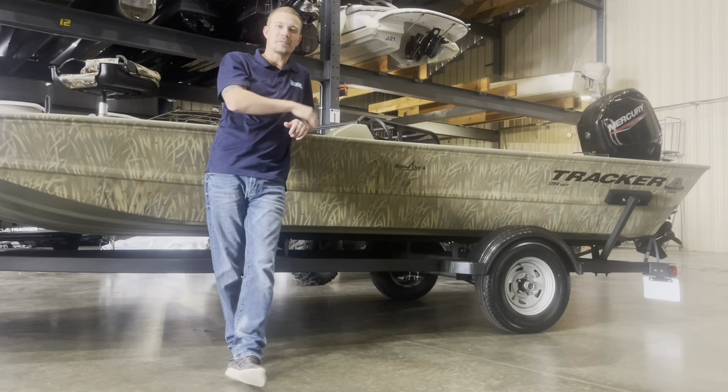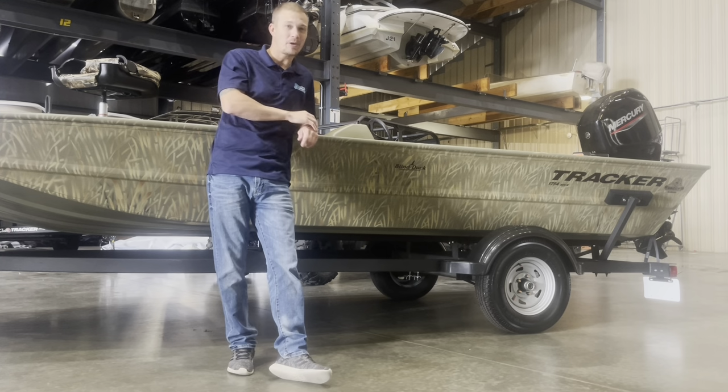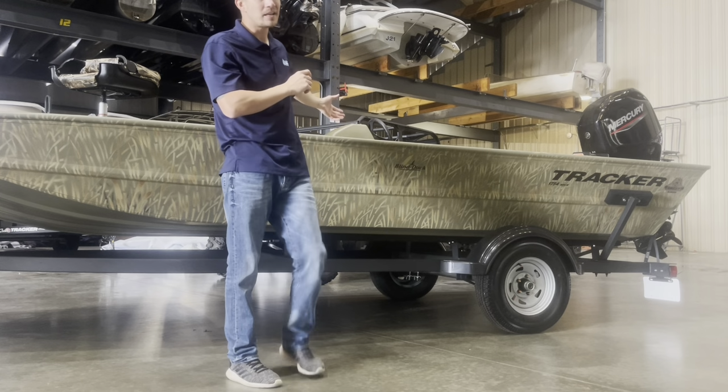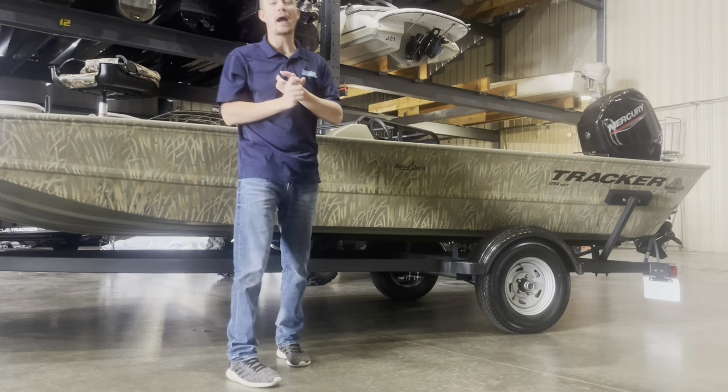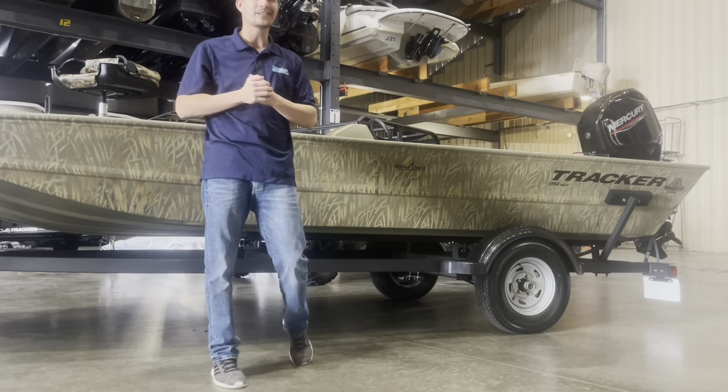It's an amazing boat, whether you're a fisherman or a duck hunter. It's outfitted with the grassland camo down the hull, as well as the interior. Also, it's got matching seats for that grassland camo. This thing's powered by a Mercury 60 horsepower four stroke. Come on in and take a look at this bad boy.